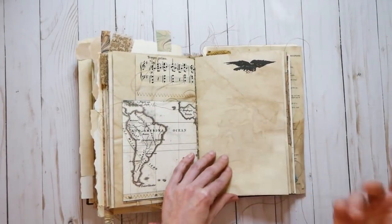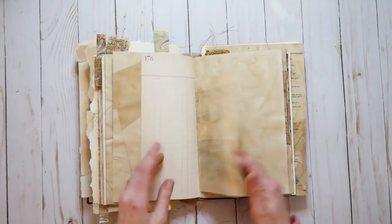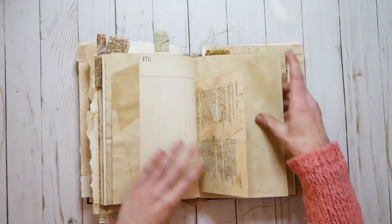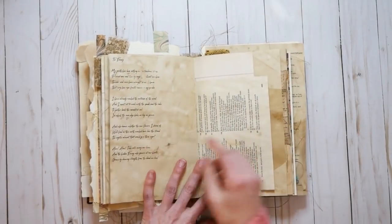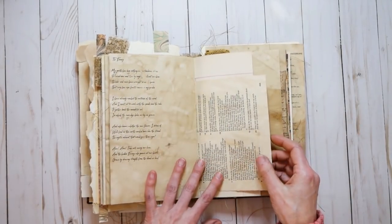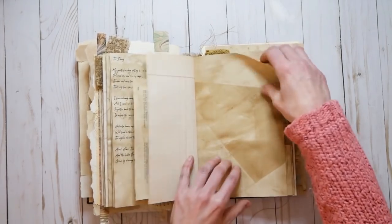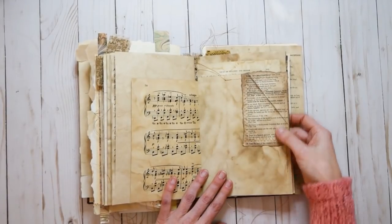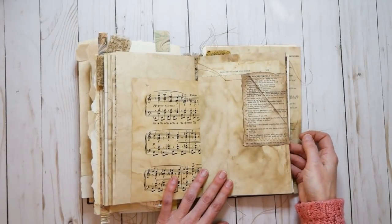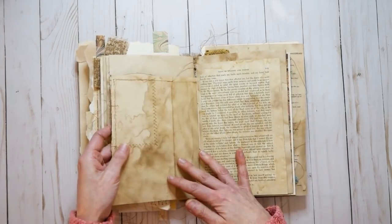And a raven, of course. No Ode to Poe or Baudelaire would be complete without a raven. Another one of those old ledger pages. And another poem. Like I said, some of these are Baudelaire, some of these are Poe. So here is just a piece of one of those quotes out of the quotations book that I've sewn onto there.